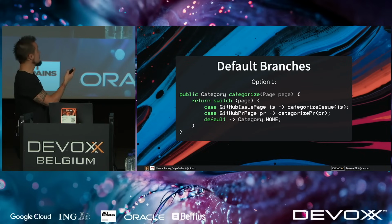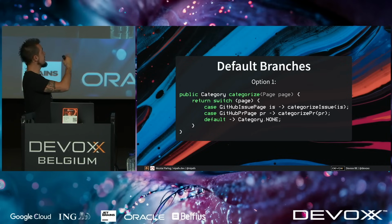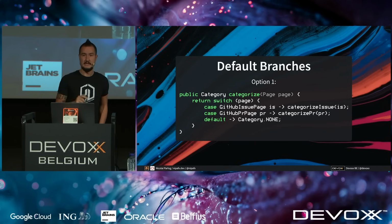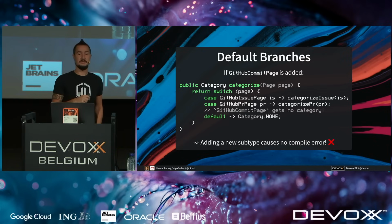So this works. This compiles, this is fine. GitHub issue page and pull request page get categorized. Every other page doesn't. They get category none. And that seems to be all good. And that's all good until you add a third kind of GitHub page.